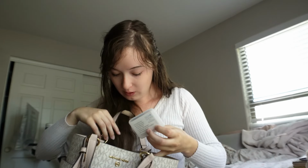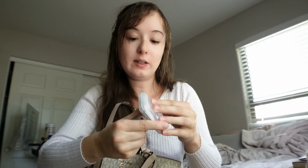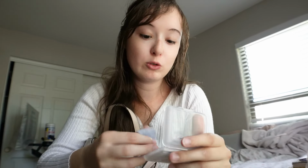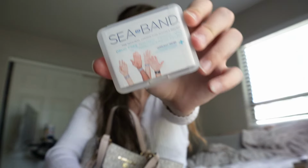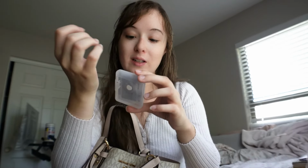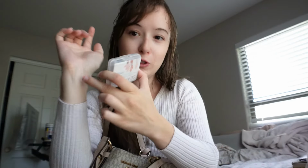So one thing about me is I get extreme car sickness, so either I have to be the one driving if it's a road trip, or I use this band. I don't know if it's a placebo effect or if it actually works, but it's like a sea band. It helps with motion sickness, and I put it on my wrist, and that little white dot pushes in your wrist. I use it whenever I go on a road trip or plane, just in case. Because I will puke.